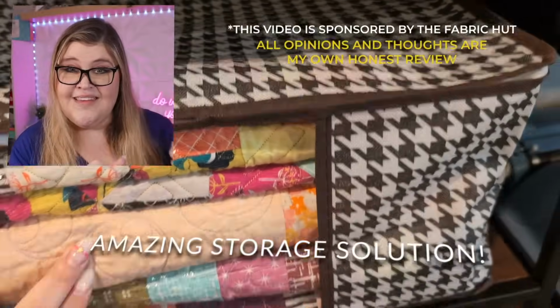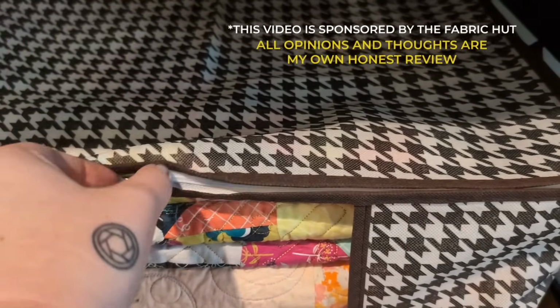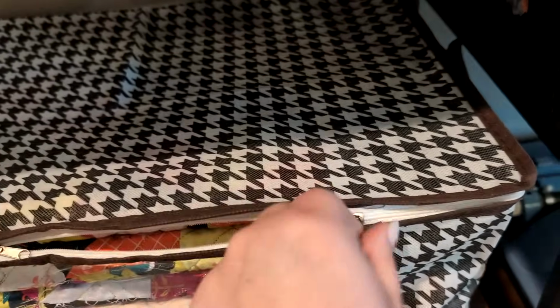Today we're diving into the top 5 quilt care mistakes that you can make and how to avoid them. Plus, I have a really great tip for you if you're like me and the number of quilts in your house outnumber the number of people in your home. You'll want to check out this storage solution that I have for you.